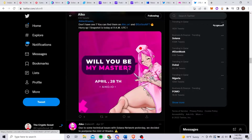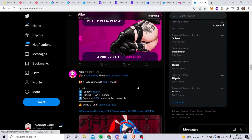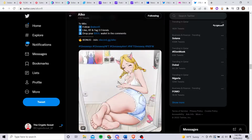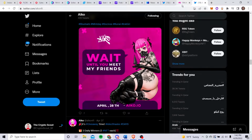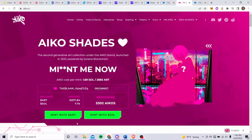And the most exciting thing about this project is that they're building utilities into their NFTs that most projects have yet to do. I'm just really impressed with it. One of those utilities is staking, so you can actually stake your NFTs. We're going to their website now. I'm going to be minting some of these soon, but I want to show you their website. You can actually stake your NFTs here, and I'll even show you some of mine.